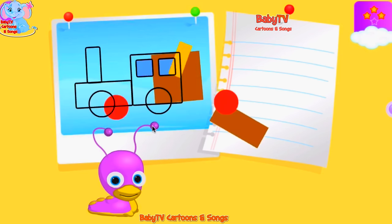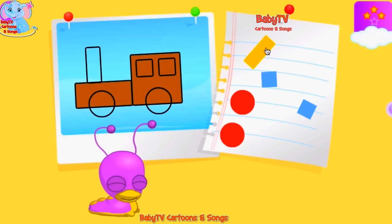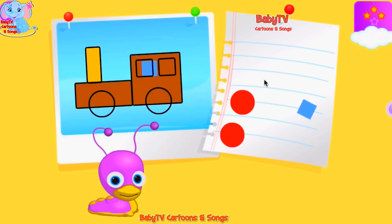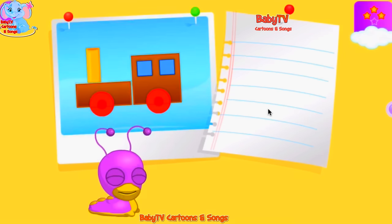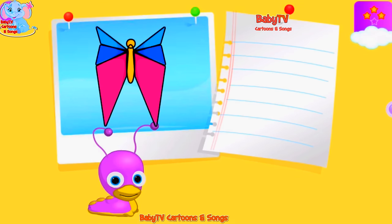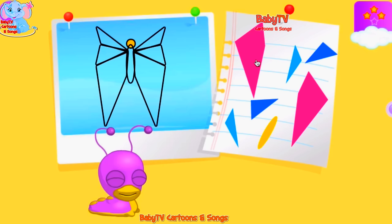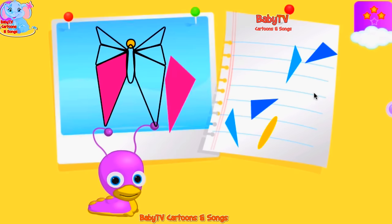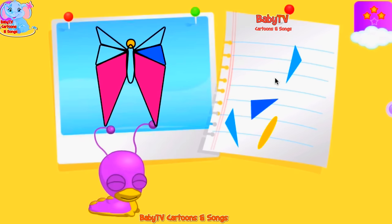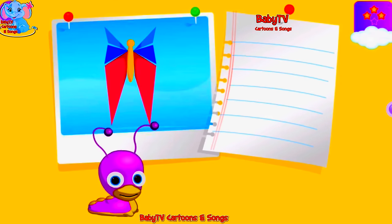This picture too has fallen apart. Well done! Wow! Here's a truck! Look what happened to this picture! Yuppie! Well done! Wow! Here's a butterfly!